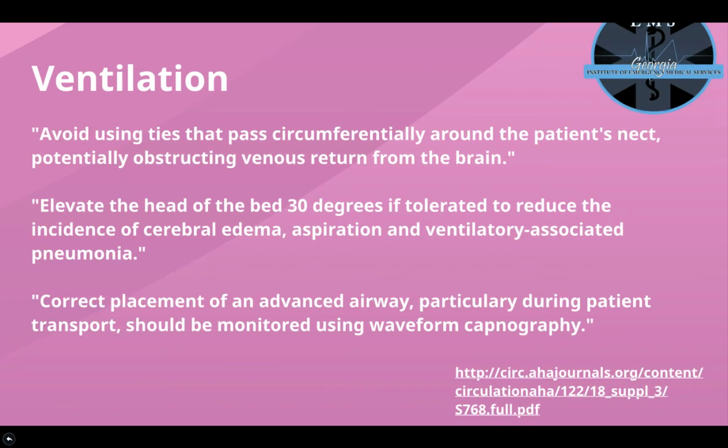So here's some more little nuggets, some pearls that the American Heart Association has given us that I looked up, and let's go over these right quick. Something that I used to teach, and I still do, is that you want to be careful whenever you're using the tube ties or the tube tamers or whatever you call it. If you've got an ET tube or a combi tube in place on these patients, we want to make sure that whenever we're securing that, we're not putting it on so tight that it is potentially obstructing venous return from the brain, which could impair circulation to the brain. Remember, we're trying to conserve as many brain cells as we can. We don't want to do anything that's going to slow down circulation to the brain. So just be careful with that. Be cognizant of that too.